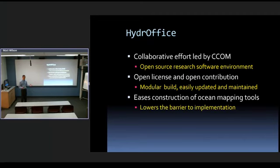There's all these libraries that you have access to, BAG libraries, CARIS libraries, S-57 libraries. Rather than reinventing the wheel, you can just hook up into these libraries and lower the barrier to implementation.